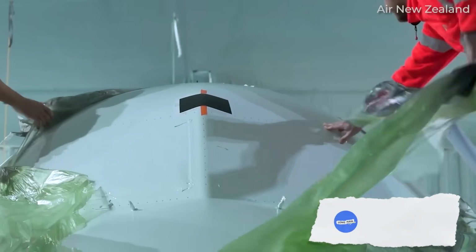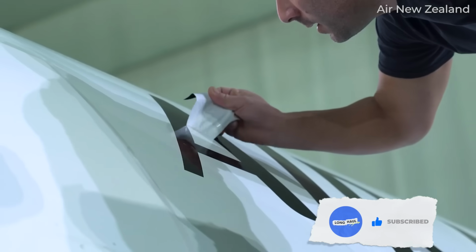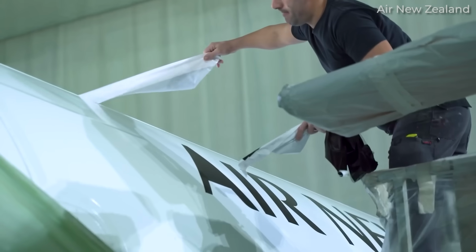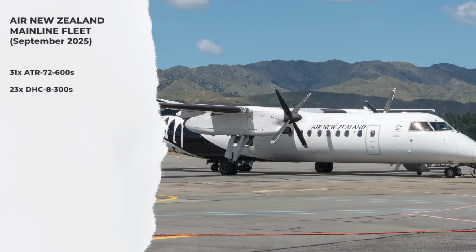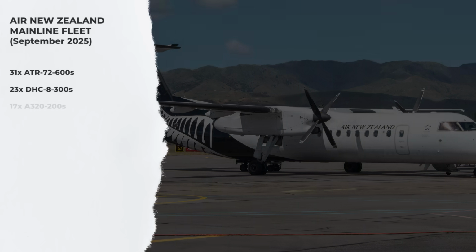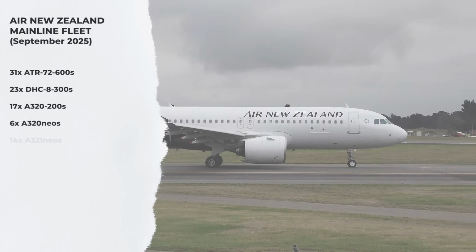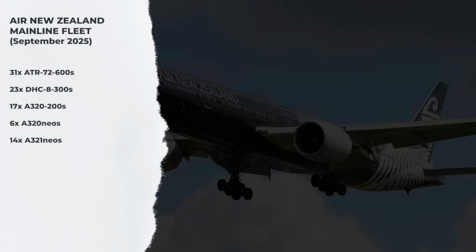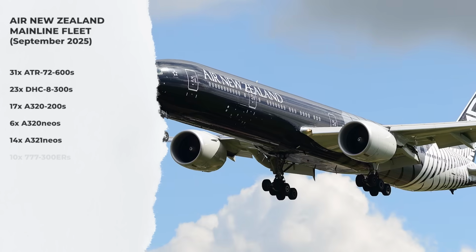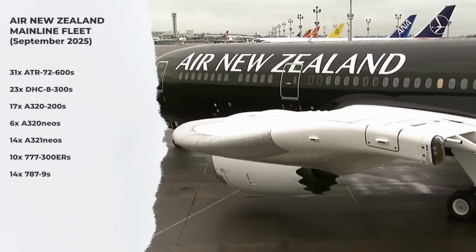And so, at a glance, using data from planespotters.net, there appear to be 115 aircraft currently in the Star Alliance member's fleet. This consists of 31 ATR-72-600s, 23 de Havilland Canada DHC-8-300s, 17 A320-200s, 6 A320neos, and 14 A321neos. For wide bodies, the carrier continues to go all Boeing, with 10 777-300ERs and 14 787-9s.